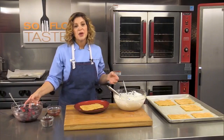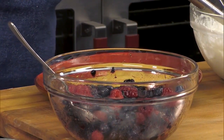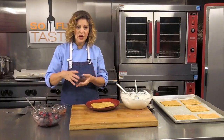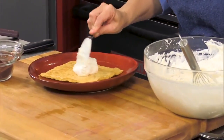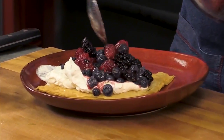So here I have some berries macerated. I decided to go blackberry, blueberry, and raspberry on this one. And then I have some of that sumac. Because it's floral, it goes beautifully with desserts as well. So let's go ahead and put all this together. We're going to start with the tahini whipped cream, your berries, which I macerated in the smallest amount of lemon with a little bit of honey.